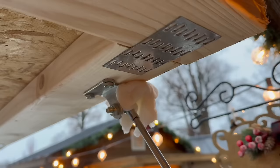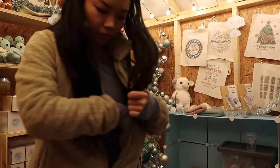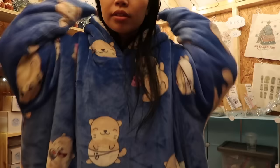For the last couple hours of the show, it started raining. It started out like just a drizzle, not crazy large rain. That's why you see me draping all this area right here just to make sure the water doesn't drip onto my product. And then the later the night goes, it gets really cold, so I put on my hoodie to keep myself warm. Oh my gosh, I love this thing so much.